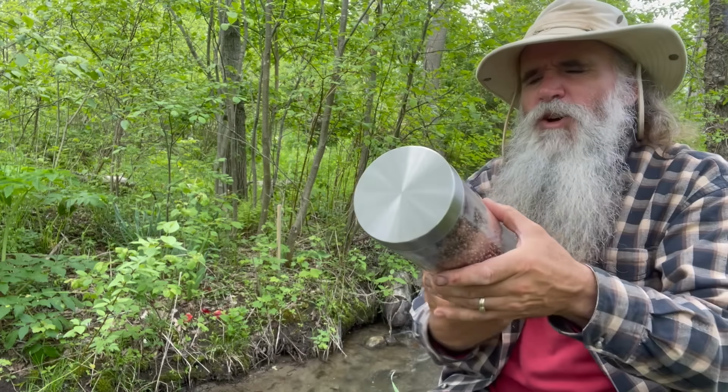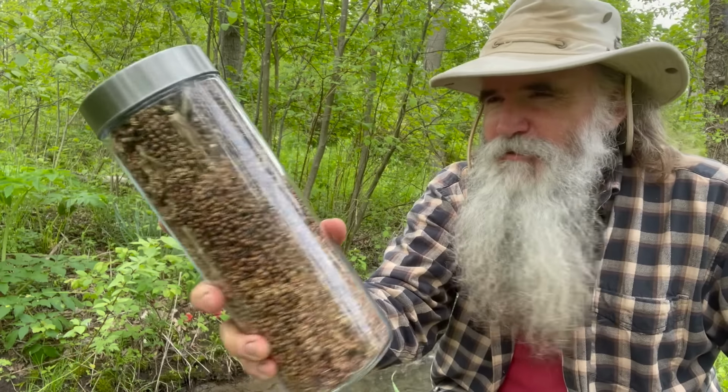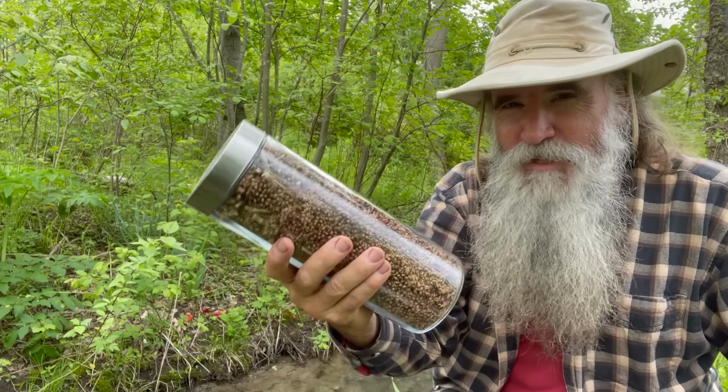Oh, and one last note. I was talking to you about sorghum. Well, this is the amount of seed you get from 1, maybe maximum 2 plants of sorghum. So it gives you lots and lots of seed for making flour with.